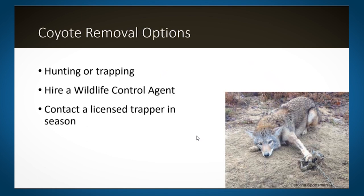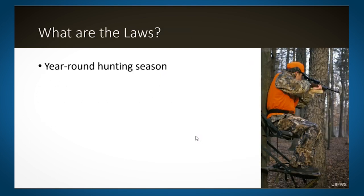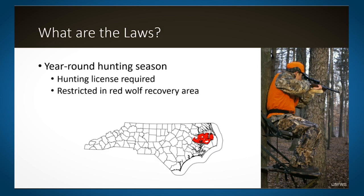Also, because there is a trapping season when coyotes can be trapped, you can contact a licensed trapper and invite them onto your property to trap any fur-bearing animal or coyotes that you want removed. The laws around hunting: there's a year-round coyote hunting season. You have to have a hunting license. And in that small five-county area where we have red wolves, there are increased restrictions. I'm going to go over this real quick because I imagine this isn't super relevant to you. And of course, local laws apply. If you live in a city or an HOA or something that prohibits discharge of firearms, obviously you're not going to be able to hunt coyotes.